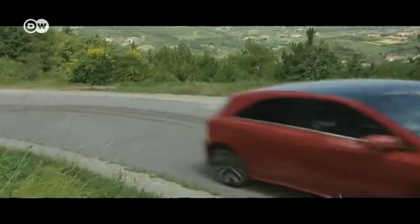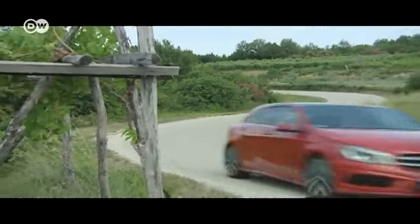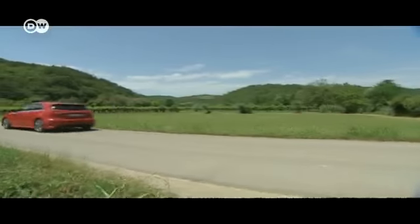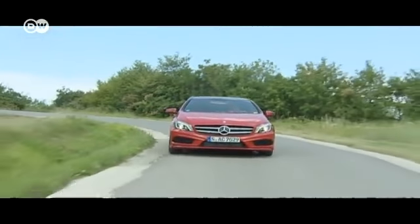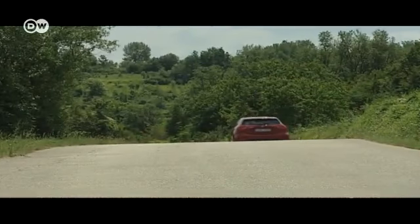This car might represent a kind of revolution for Mercedes, but we've seen a similar thing before with the BMW 1 Series, for example, or the Audi A3. Then there's the price. The young target clientele will have to shell out an extra 3,000 euros for the new A-Class entry model, 24 grand instead of 21. The revamped compact goes on sale in Germany in September.